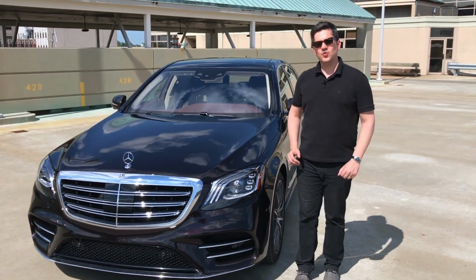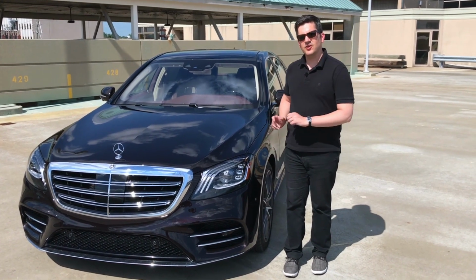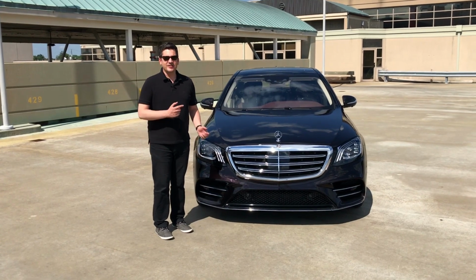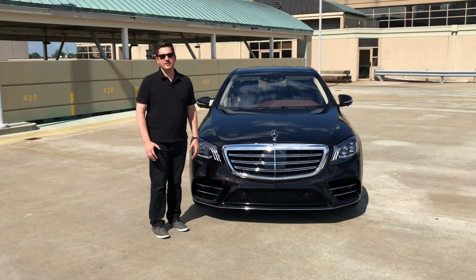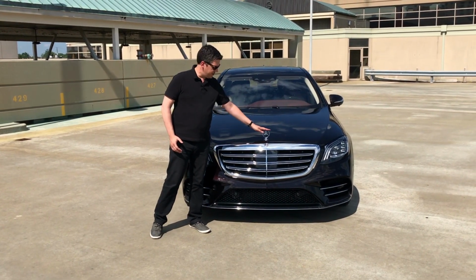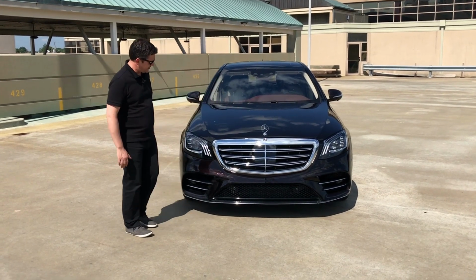Well, the car we have today is the 2018 S560 4Matic. Let's go have a look and see if this car lives up to the standard set by the original. Well, you could park this 560 next to the original and you would absolutely know they're both designed by Mercedes-Benz. Just look at the front of it. The big chrome grille, the star on the hood, the Mercedes-Benz emblem here on the top of the grille. Again, just very classic, you know what it is.